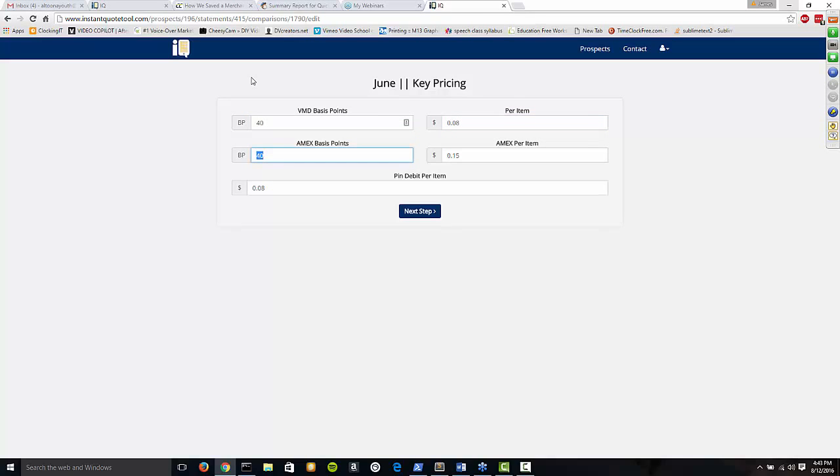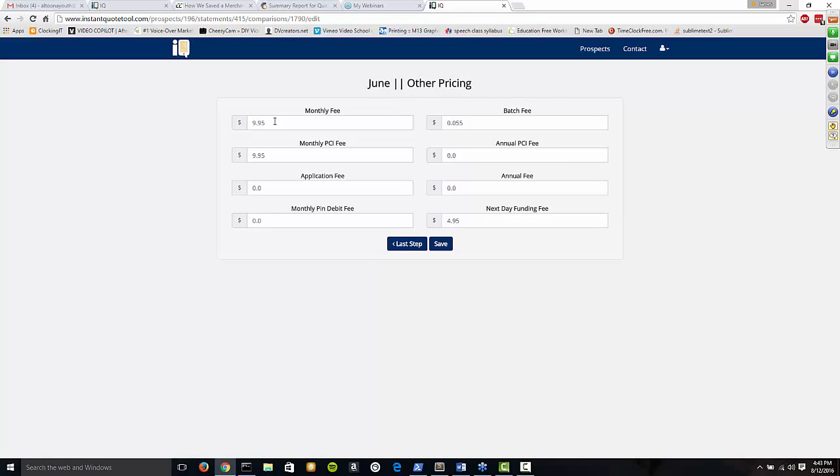Now, the Amex basis points, we didn't even show you this yet. So again, this is why you need the pricing wizard. This shows you all of the assumptions we use behind the scenes. We just use the minimum pricing guidelines for everything else. So you might look at that and say, well, good night, I'm going to take them up to 50 basis points on American Express, and I'm going to make their transaction fee 25 cents. Their PIN debit, I'm going to take their PIN debit fee up to 15 cents instead of 8. Hit the next step. And I say, okay, the monthly fee, I'm fine with that, but let's take their batch fee up. Let's make their batch fee 30 cents.